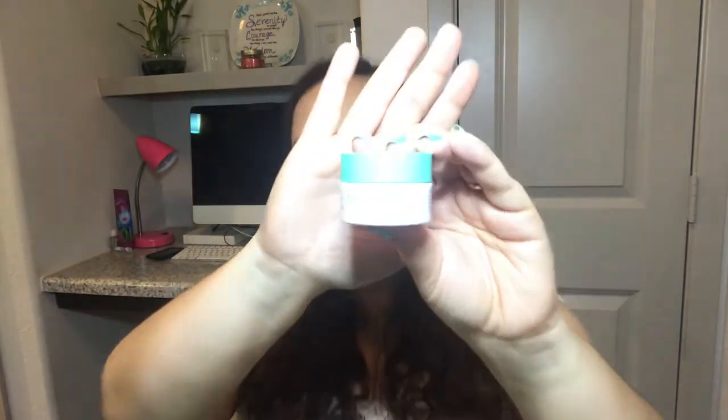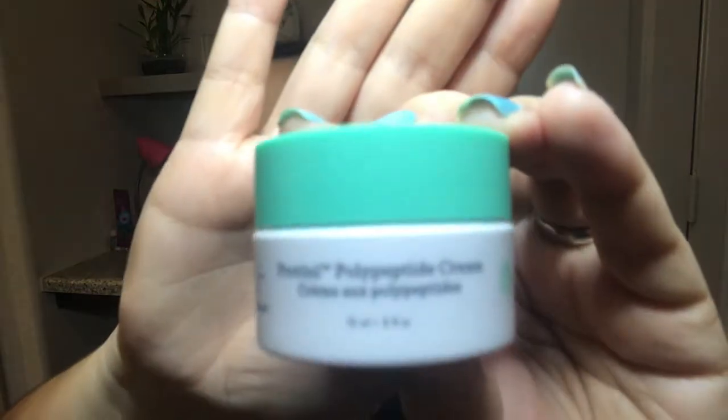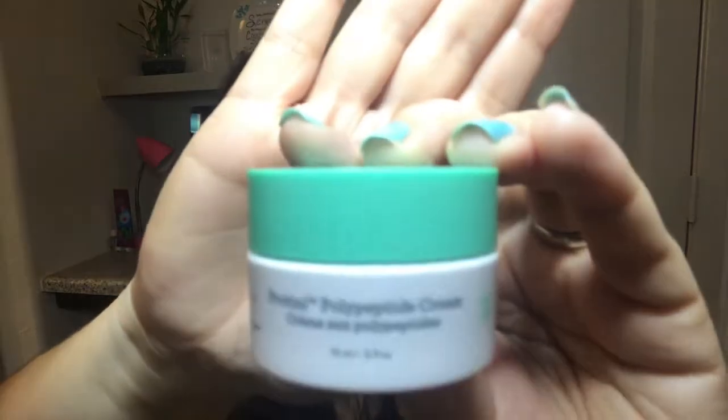So I use this as a night cream, and I really want you guys to see the name of it just in case. I don't know if you guys can see that. It's kind of blurry, but again, I'll put the full name of this below. This was really good. I basically used it after Elemis just to kind of give it a try, just to see. This was really good.